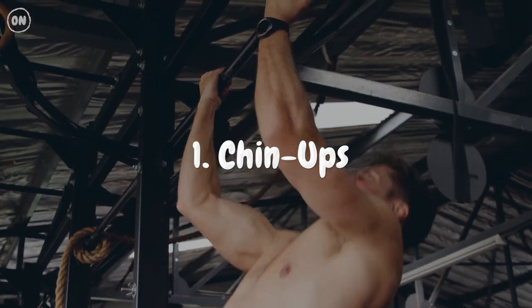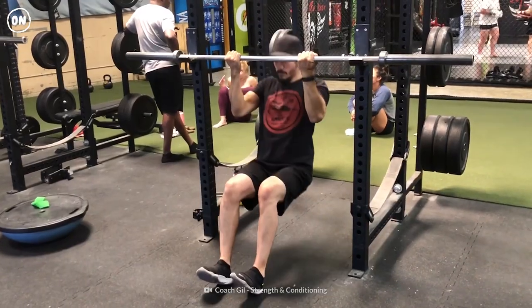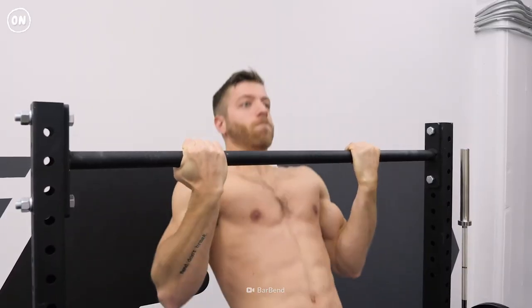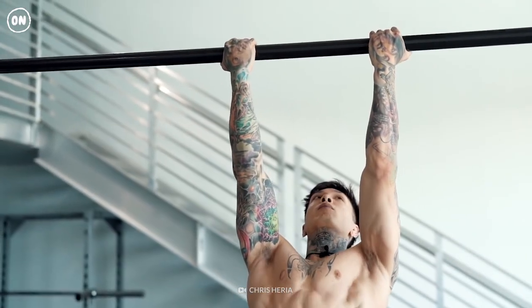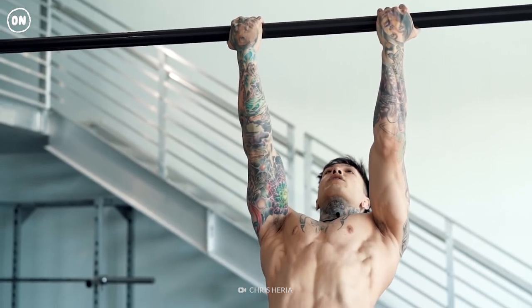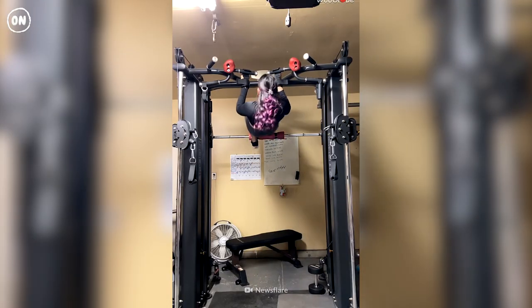Number 1. Chin-ups. Hey, stop cheating. Pull yourself up all the way and don't let your feet touch the ground. A tight, tight grip. Bring your scapulas back. We're gonna pull straight to our chest. Do it slowly, and don't swing or flop your body around.